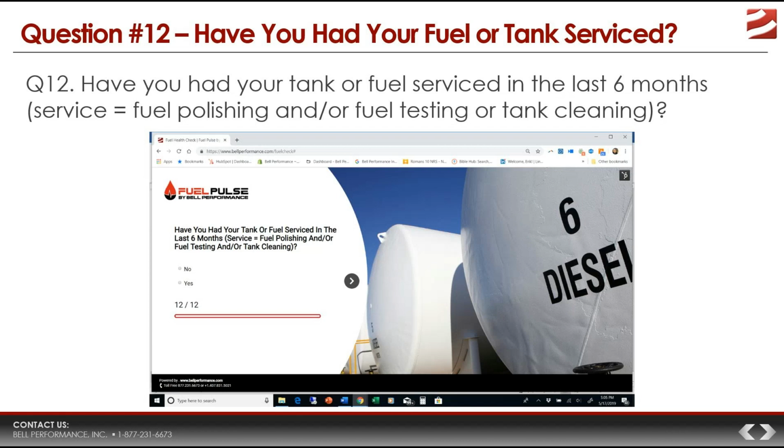Now, servicing here can mean anything from fuel filtration, fuel polishing, some people call it that, to just simply inspection of the fuel or testing of the fuel by some kind of qualified third-party provider. The key consideration here isn't exactly what they did, but just whether they examined it. Again, that relates to what we said earlier.